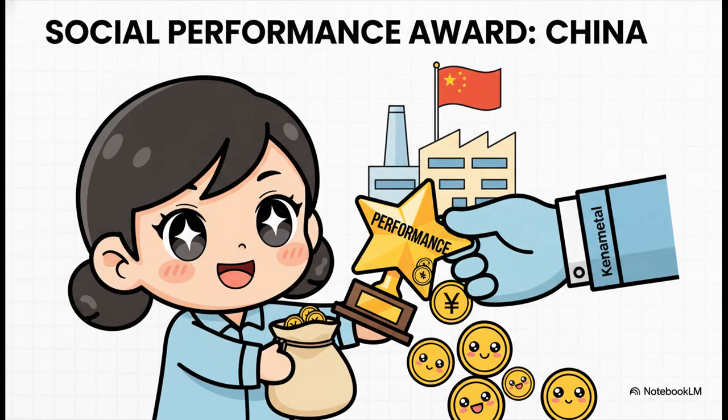And we can't forget the S in ESG, the social part. It's so easy to get lost in these giant numbers, but these companies are run by people. Kennametal's filings actually show a specific performance award plan designed just for their China-based employees, and it's paid out in the local currency by the local subsidiary. This is how a big global strategy connects all the way down to local talent.